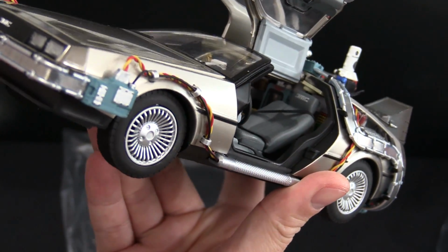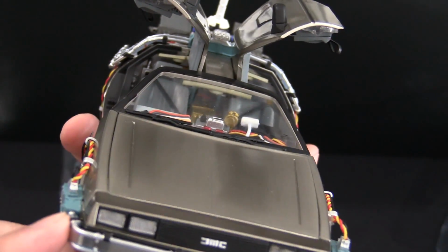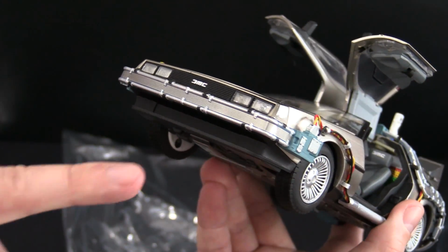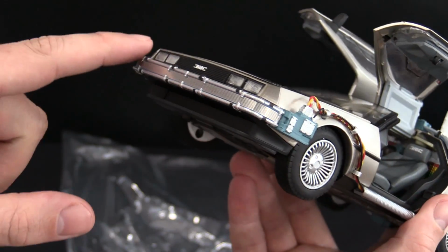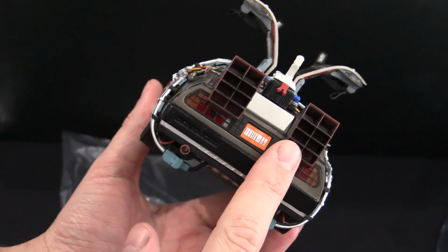Now at the back, flux. Has it got a flux? Yes, the flux is in there. You can actually see it through the windscreen slightly better, but the flux is in there. Now, according to the images on the box, all of these should light up. I don't know whether the backs are going to light up as well.